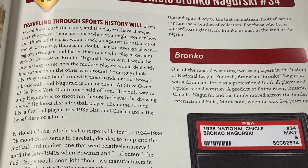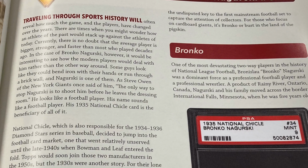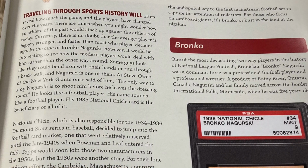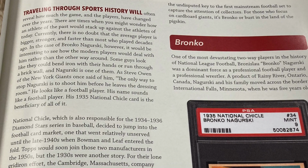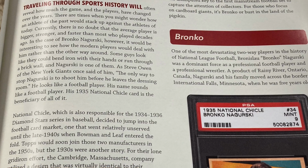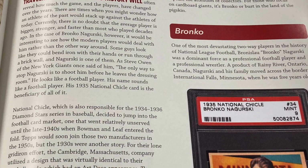Some guys look like they could bend iron with their hands or run through a brick wall, and Nagurski is one of them. As Steve Owen of the New York Giants once said of him, quote, "The only way to stop Nagurski is to shoot him before he leaves the dressing room." He looks like a football player. His name sounds like a football player. His 1935 National Chicle card is the beneficiary of it all.